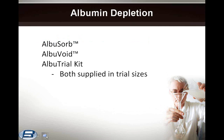The first area we will discuss is albumin removal. As this is by far the highest abundance protein in serum, in most proteomic applications, there remains a need to simply and economically remove it. We provide two products for this purpose, Albusorb and Albuvoid, each having a different chemistry and strategy towards removing albumin. While we often get asked which is best for a particular application, in many cases there is no best answer. For these situations, we recommend the Albutrial kit, where both products are included in a trial size format.